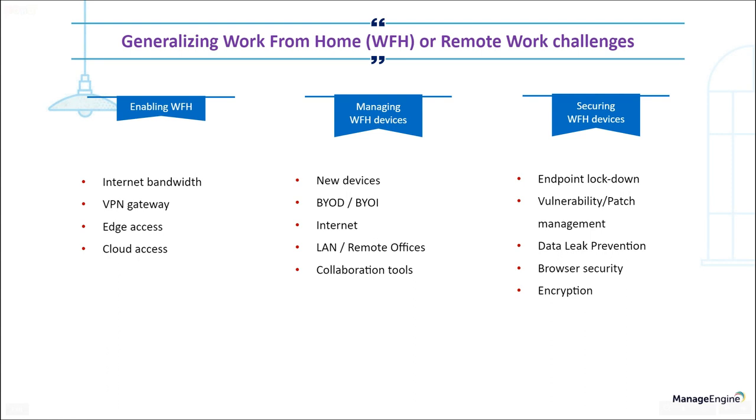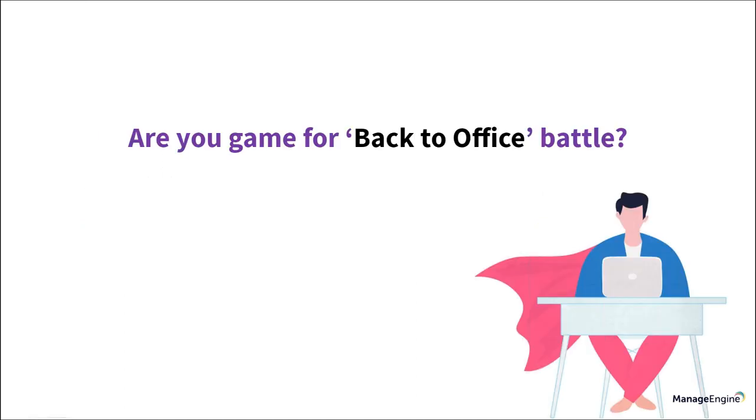And then managing these devices, bring your own device. And there is an interesting terminology that says bring your own internet, which means we rely on the user's internet for the business needs. So that's bring your own device and your own internet type of devices. Now we have to have proper collaboration tools. That was a problem.